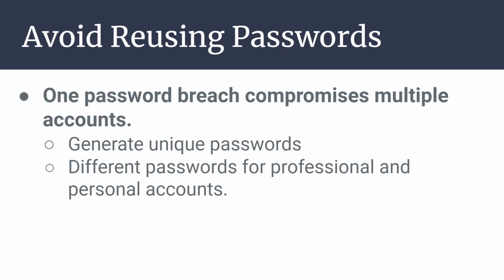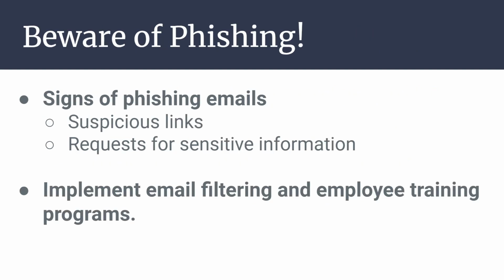Next, avoid reusing passwords. One password that's breached can compromise multiple accounts if you're using the same password for all those accounts. Make sure you're generating unique passwords for each account, and make sure that you're using different passwords for professional and personal accounts. Next, beware of phishing emails. Signs of phishing emails include suspicious links, suspicious sender emails, and requests for sensitive information. Organizations should implement email filtering and employee training programs that help detect different forms of cybersecurity attacks.